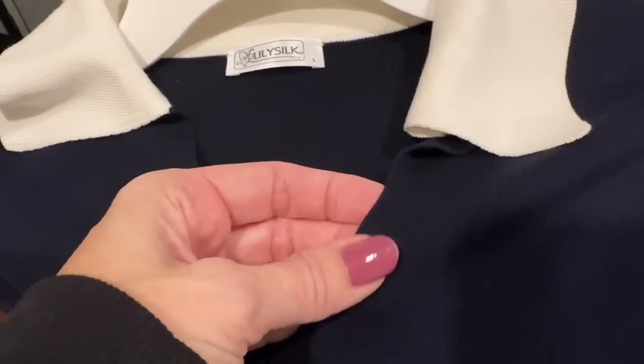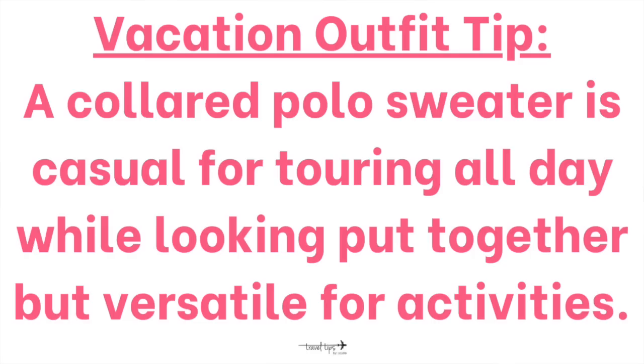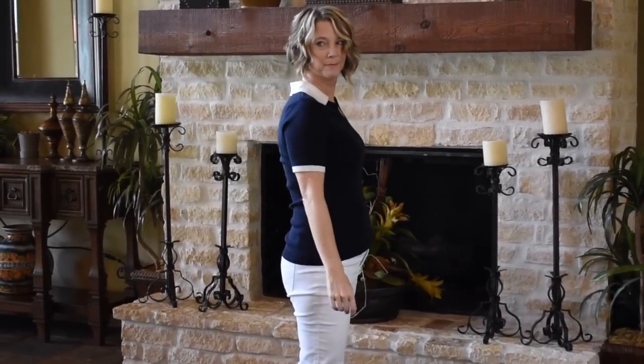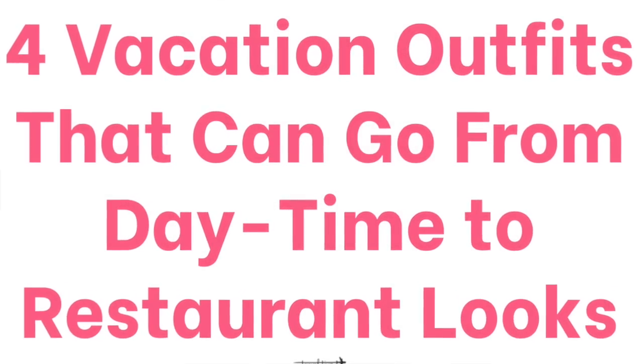As a vacation outfit, a sporty casual polo look is practical for touring all day while looking put together still, but it's versatile for other dressier activities. What activities do you do on your vacation? Make a list. I am a size 10 and the large is perfect while not clinging whatsoever, and I'm 5'8". Here are 4 vacation outfits that can go from daytime looks to dressier restaurant looks.